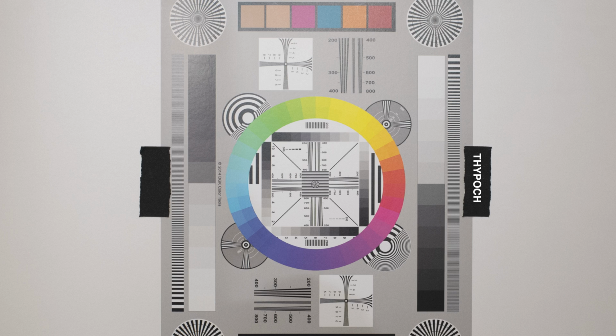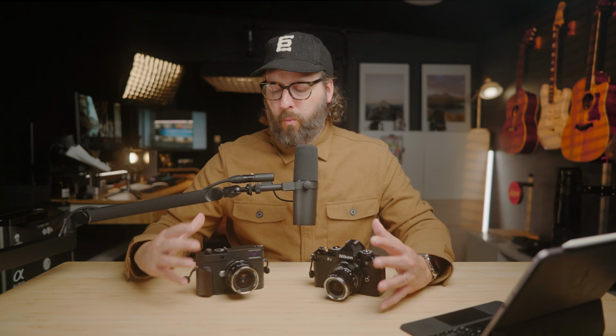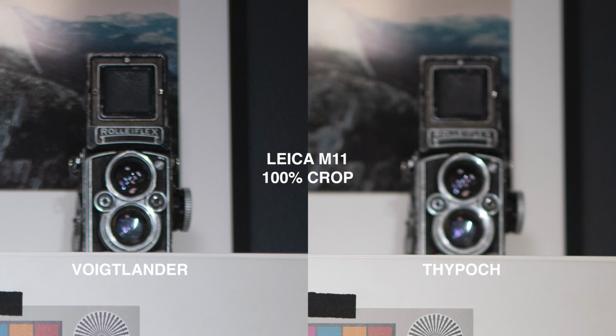Both these lenses are really great. I would say they both perform pretty well. In my testing here, it seems like the Voigtlander, just in my feeling of it, is a little bit sharper. It feels like the way that the focus falls off on the Thypoch is a little bit more hazy, if that makes sense, and maybe a little bit smoother. And then the Voigtlander is a little bit more contrasty. You can definitely tell in the sample images that they are not the same in terms of white balance. They definitely have a unique look to them in terms of color.